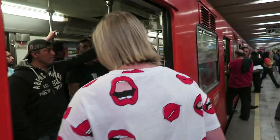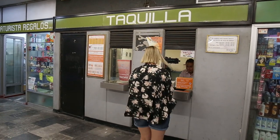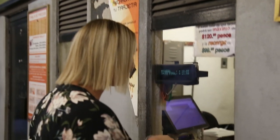It's incredibly good value, so for 5 pesos, you can ride as far as you want and transfer as many times as you like. It's an amazing deal. If you're only planning to use the subway once or twice, then you can get a paper ticket for 1 or 2 fares at a taquilla, a ticket booth inside any subway station.